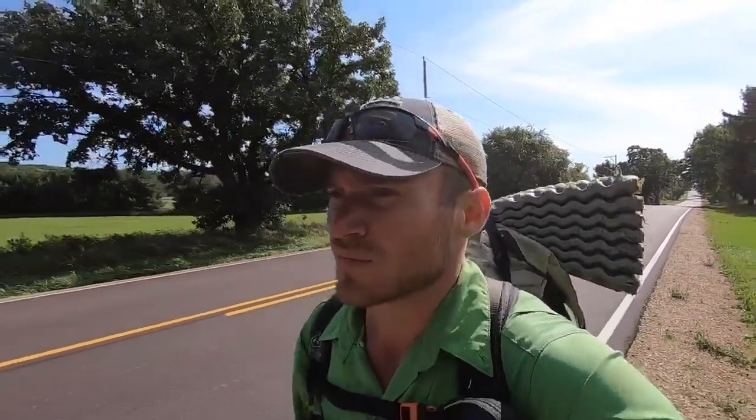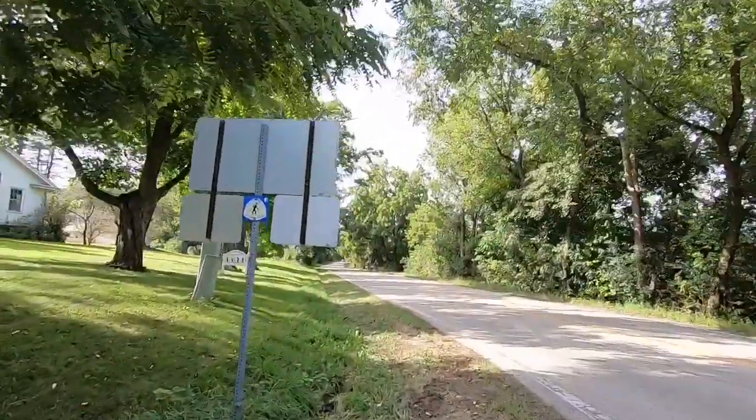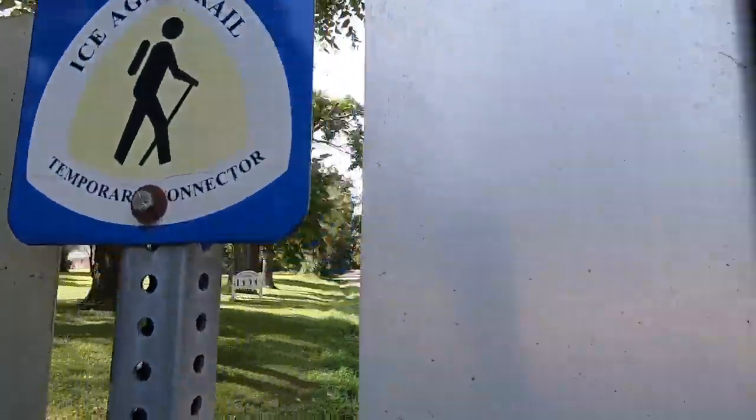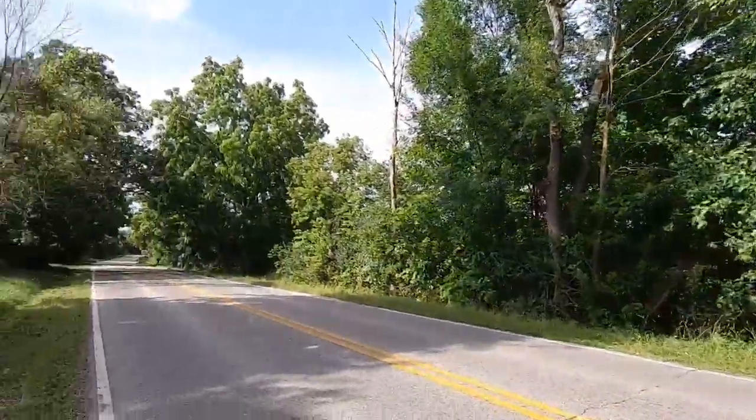All right, gonna walk a little bit of connector route, get back to trail. All right. So that's something you don't see every day. Even the connector route has Ice Age markers. Pretty cool. Connector route's almost done, and then just a little bit of trail system, and then connector again.